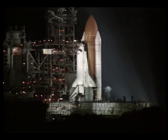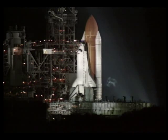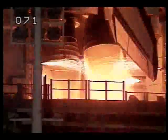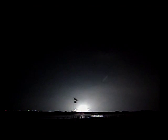T-minus 20 seconds. Thousands of gallons of water will be dumped onto the launch platform in the next few seconds. 12, 11, 10, 9, 8, 7, we have a go for main engine start. 5, 4, 3, 2, 1. We have booster ignition and liftoff of Endeavour on a voyage to view the universe.